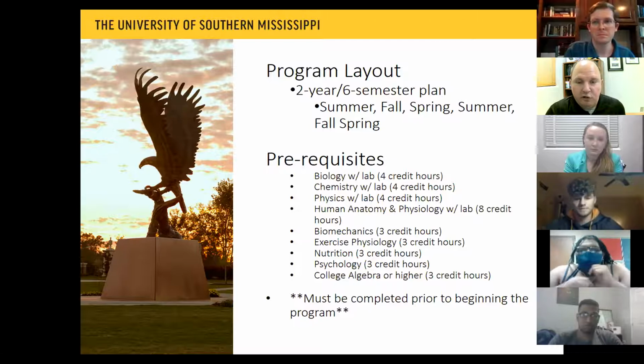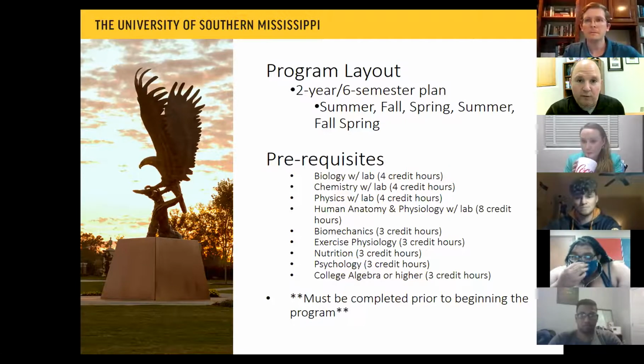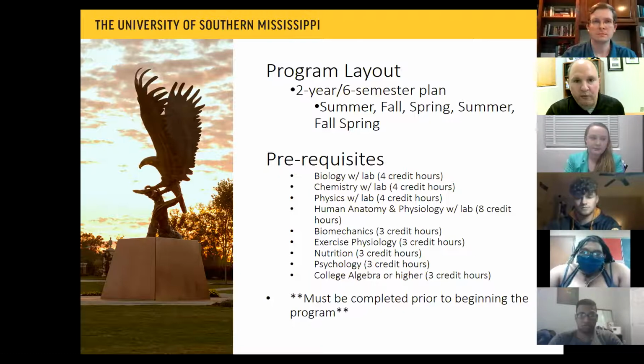Now, with this being our first year, we've actually been given a waiver. If you do not have one or more of these prereqs by the time you start the program, you are allowed to take that course at the undergraduate level as what's called a co-requisite. So you would take it at the same time that you're taking your graduate courses, at an additional fee to you, but it wouldn't hinder you from applying to the program like it may in future years. So that's something we've been able to work out this year, being the first year in our program.